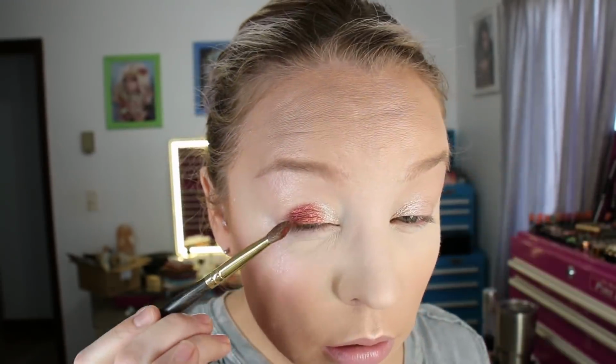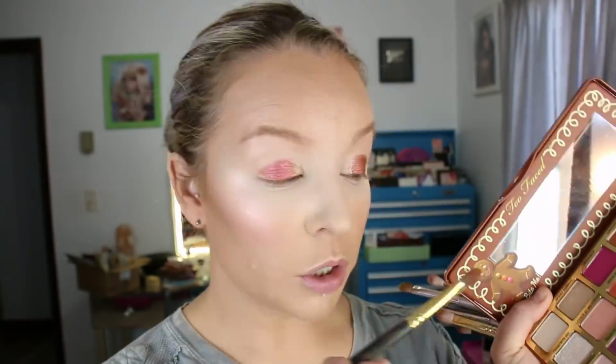It's definitely a chunkier shade. Now I'm going to take that same brush and go into the shade Hot Toddy and put that on the rest of the lid. And then I'll layer it with that Sugar Daddy shade. Same brush, picking up a little bit more Sugar Daddy and just putting it through here to blend them together. I do have some fallout here. I'm going to go ahead and wipe that off right away.